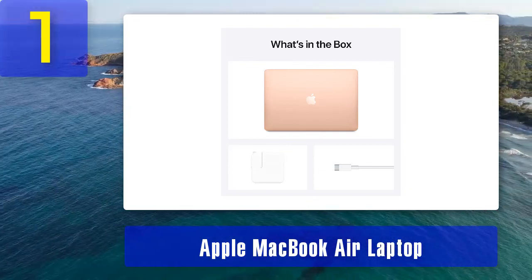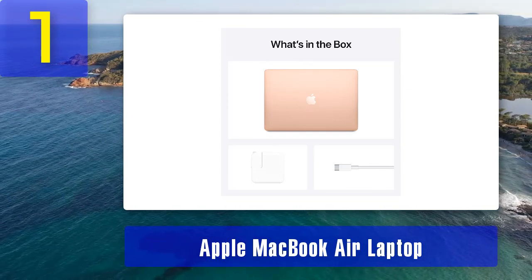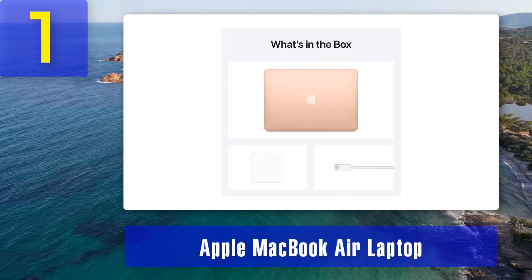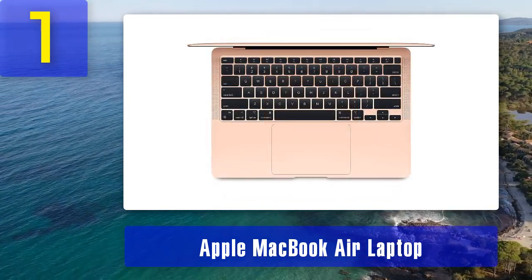I recommend you go for as much storage as you can afford if you plan on storing music, images, or video, because you can't add storage to Apple computers after purchase. If your laptop is used for browsing and light document work, the 128GB should be fine.